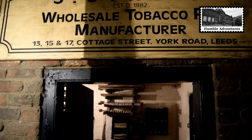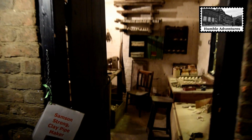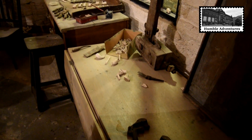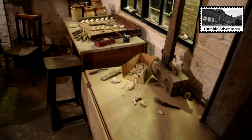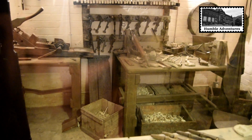One shop you're less likely to find today is the wholesale tobacco pipe manufacturers. I'm unsure whether the local residents would have been able to purchase their pipes from the wholesaler themselves, or if they would have had to go to the newsagents.